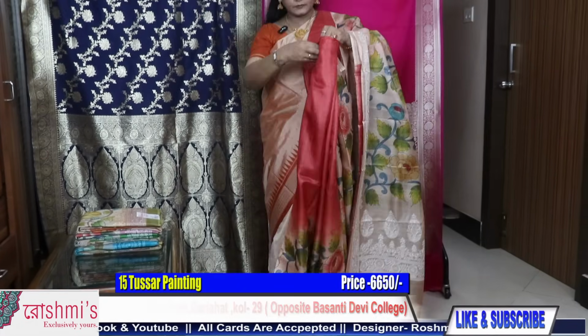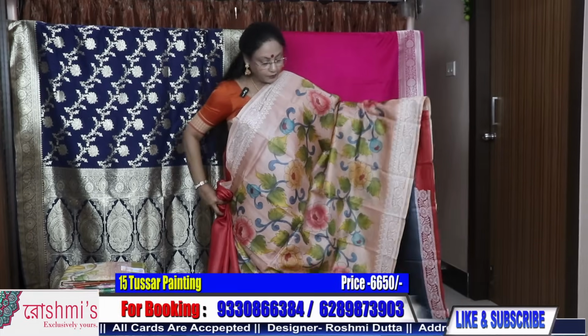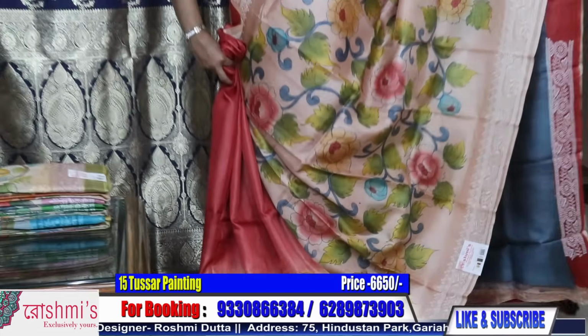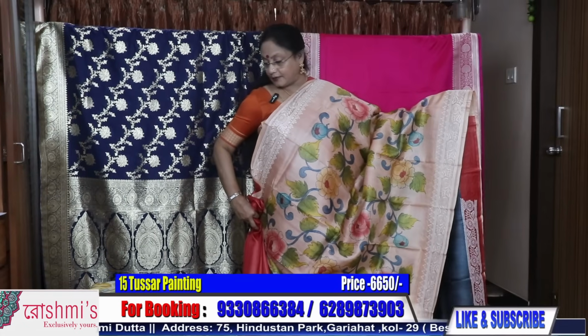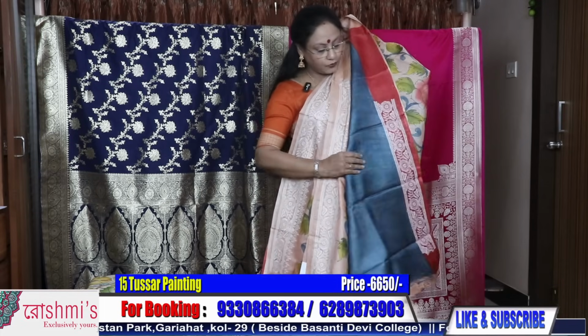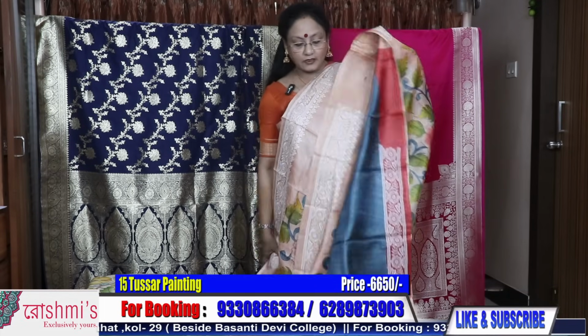part. This is the draping view of the saree. For booking, take a screenshot or mention the saree number. Price is 6650. And here is the blouse piece. This is the blouse piece of the saree.